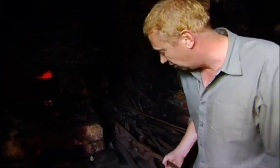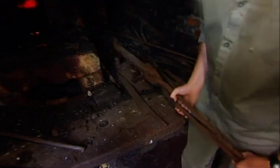Right, I've had my steel ingot rolled out at my mate's rolling mill up the road, and I've now got a piece about the right size to start making a scythe. So I'm going to reheat that.